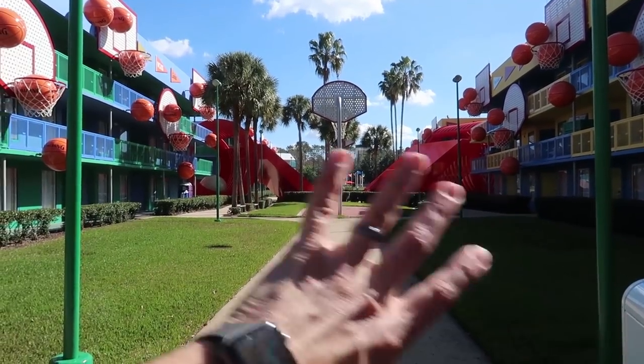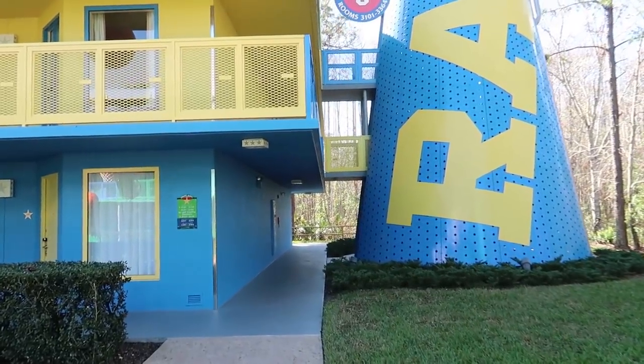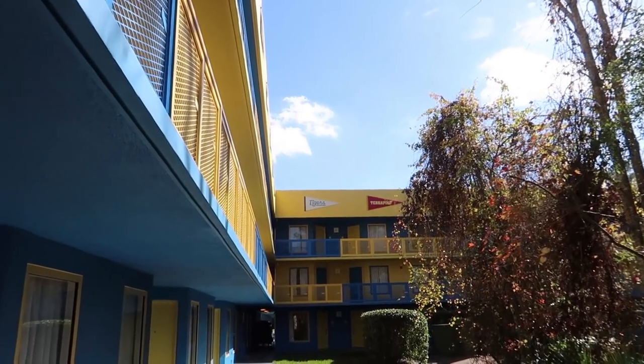So the inside area of the courtyard is very heavily themed. Let's go around the backside and see if the theming continues. It does not. It is very minimal back here. Just a couple of pennants up top, and that's about it.